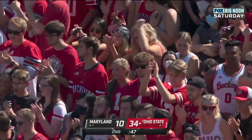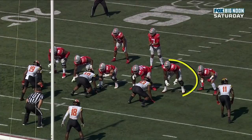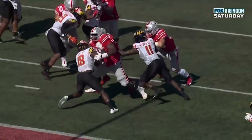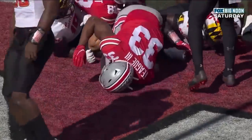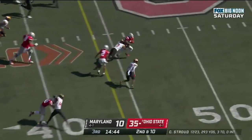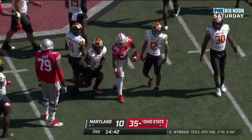Brag about all these skill position guys, but let me tell you, when the NFL dudes watch this team, they watch Petit Frere as much as anybody. A commanding double team, the ease and athleticism to get to the second level. And once you get onto that safety, you get onto that linebacker. Now the pistol, the hand to Henderson. Henderson cuts upfield inside Maryland territory. He picks up 17 on the run.